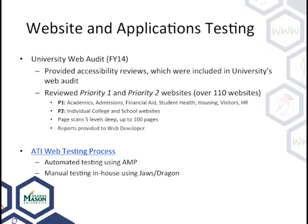There was a university web audit last year, and what we were able to do is Kara and Stephanie worked to prioritize our priority 1 and priority 2 websites. Our most accessed, for example, priority 1 would be our academic units, our admissions, financial aid, student health, housing, visitors, HR. Priority 2 would be like individual college and school websites, and so on and so forth.